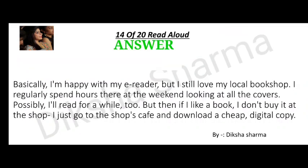Basically, I'm happy with my e-reader, but I still love my local bookshop. I regularly spend hours there at the weekend looking at all the covers. Possibly, I'll read for a while, too. But then if I like a book, I don't buy it at the shop. I just go to the shop's cafe and download a cheap, digital copy.